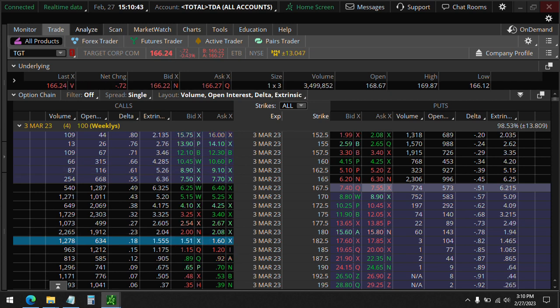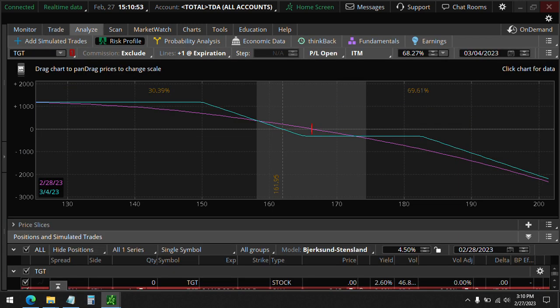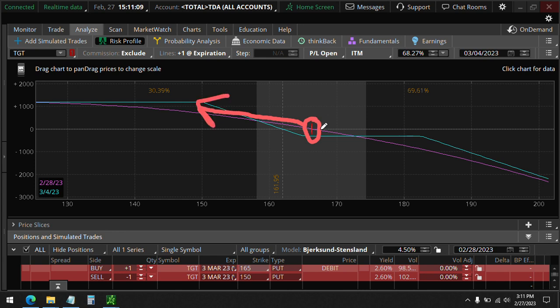And so this is the trade here. These are the three trades. If we analyze that together, you'll see here, this is the trade. We are currently at 166 right here. And so if it goes down, it will be profitable. And if it goes up, there's a max loss. It has to break 180, it's around 182. Otherwise the loss is capped here at this 300 with just one of these contracts.